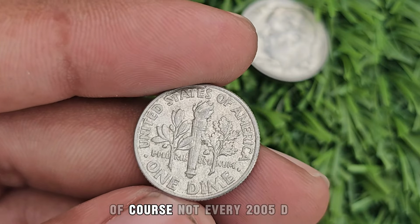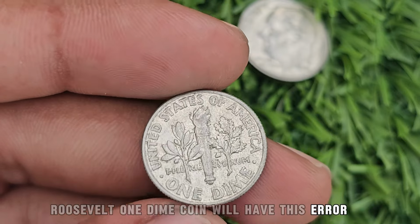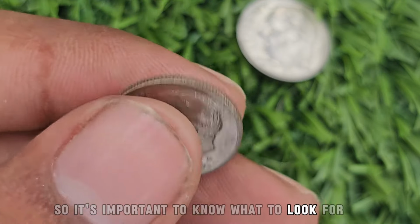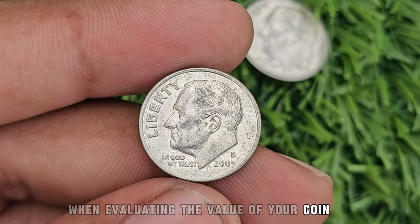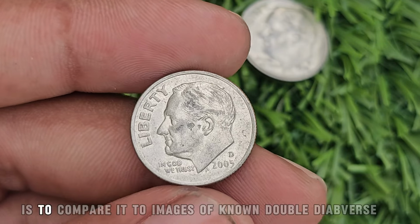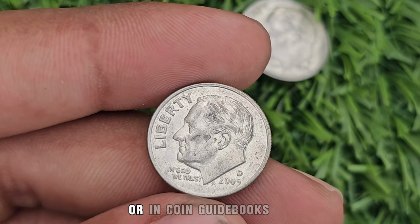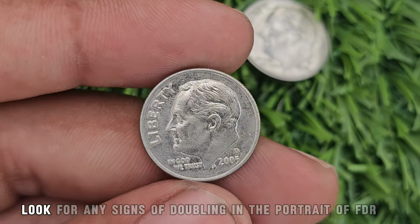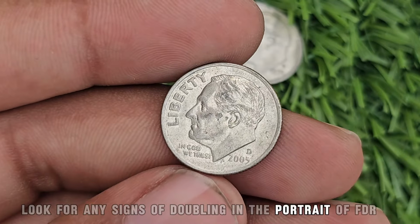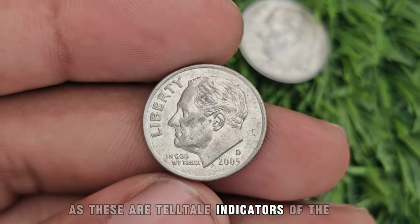Of course, not every 2005 D Roosevelt 1 dime coin will have this error, so it's important to know what to look for when evaluating the value of your coin. One way to determine if your dime is a potential treasure is to compare it to images of known double die obverse coins online or in coin guidebooks. Look for any signs of doubling in the portrait of FDR or the inscriptions on the coin, as these are telltale indicators of the error.